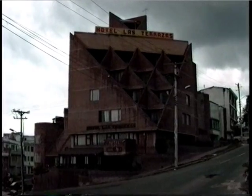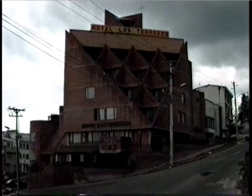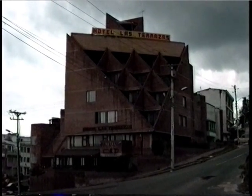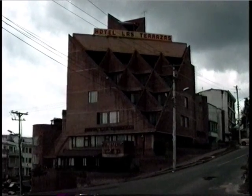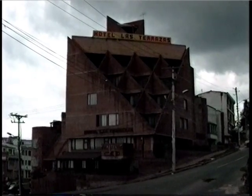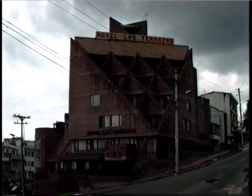Well, here we are in Bogota. It's Sunday afternoon. Practically everything is closed on a Sunday afternoon. So let's take the time to look at our hotel. Hotel Las Terrazas. We decided to go with a 2-star hotel, even though the price is a bit high. It's $21.